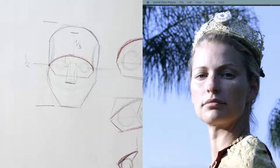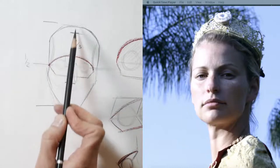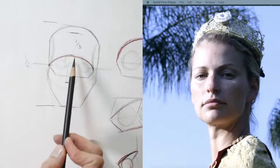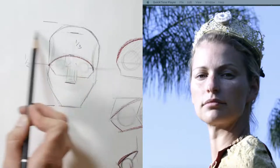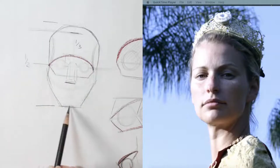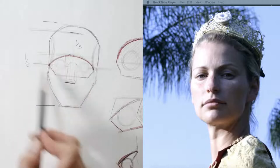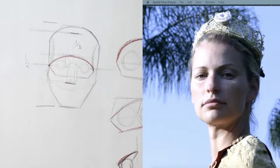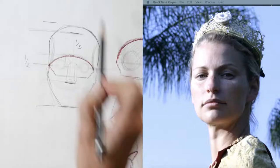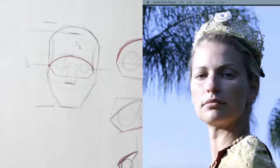Another measurement you can use is beginning at the hairline. So not the top, but the hairline. Go to the brow, and that should be a third of this entire distance from hairline to chin. So you can have hairline to brow being a third, brow to the bottom of the nose being a third, and then the base of the nose to the chin being a third. So again, that only works if you have a level head position.